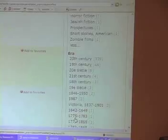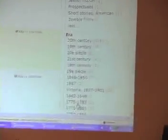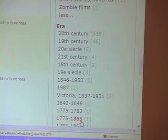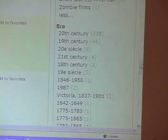Additionally, era was another very interesting result. There's no standardization. Once again, it's a metadata issue. Most people thought era would be either centuries or decades, and we kind of have that to a degree, but then we have 1775 to 1783 as one, and then 1775 to 1865. They overlap. So era meant absolutely nothing.